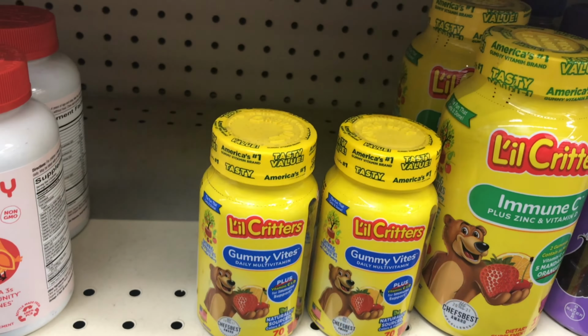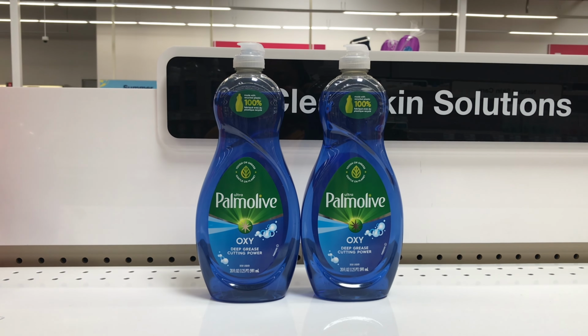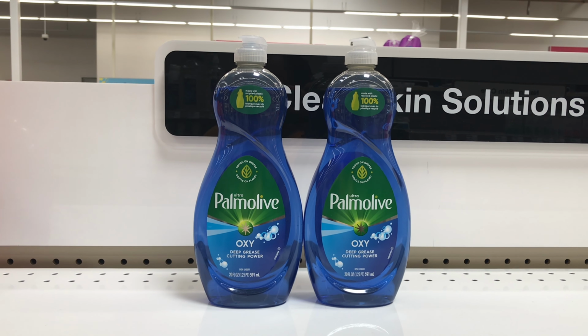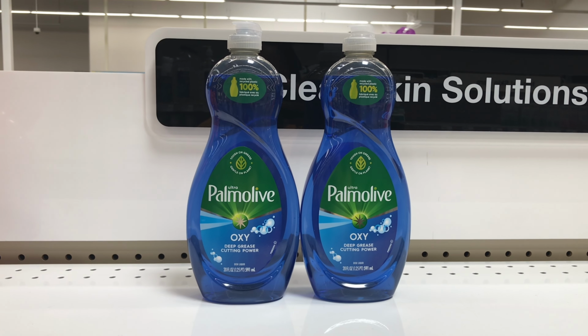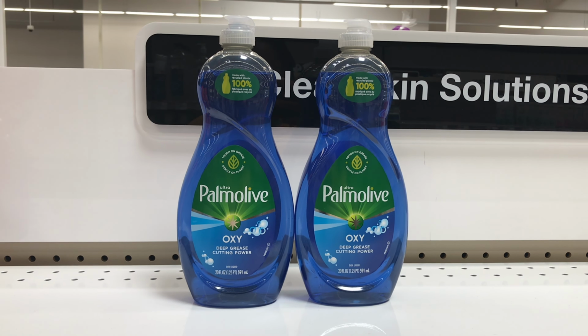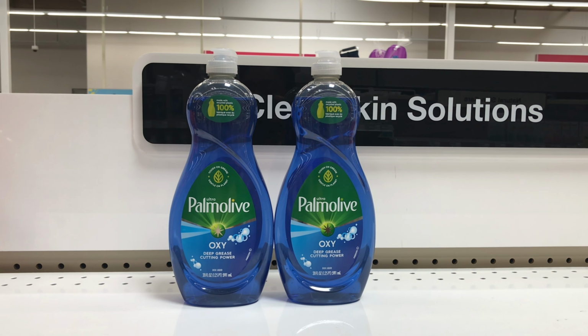The next deal will be on the Palmolive dish soap. It's on sale for buy one get one half off, and when you buy 2, you get $2 back. Pick up 2 of the ones priced at $4.99. One will be full price and one will be half off. Everybody's supposed to receive a $1 coupon in our app today. And also check your 5/7 Smart Source. There is a 75 cents off coupon there that will also apply. It will bring it down to $5.74. Pay that and get $2 back, making both items $3.74 or $1.87 each.